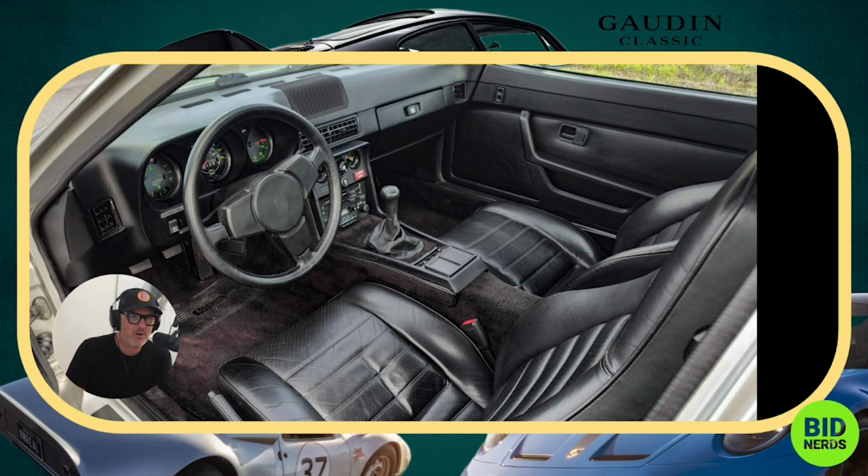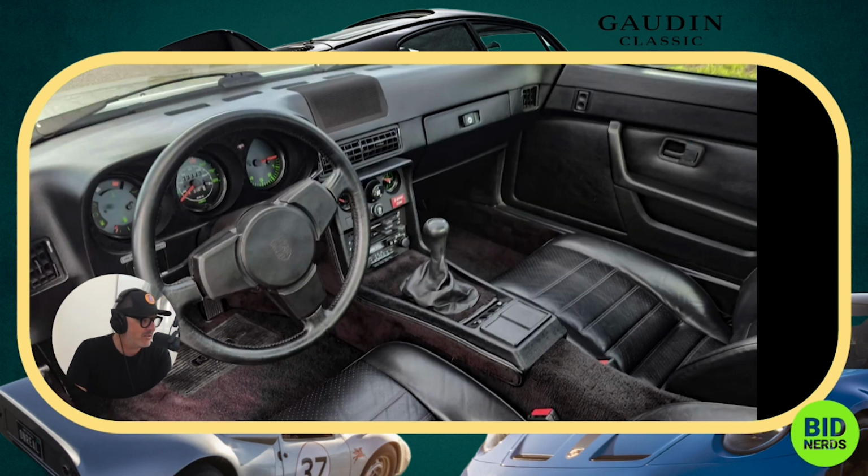I don't know what this car is like, because every 924 Turbo I've ever driven has been a piece of junk, right? I've driven some really nice 924 S's. And that's why I love 924s.